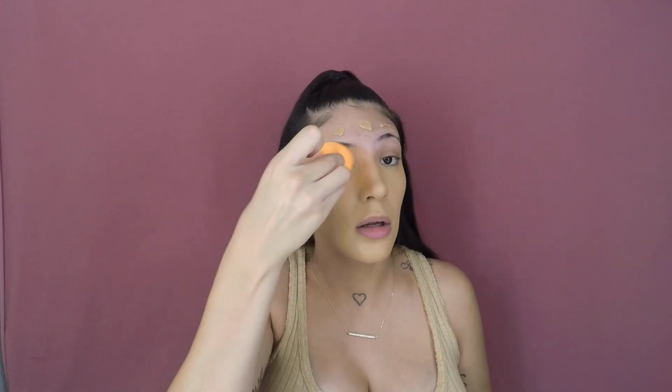Then you're always going to want to drag the foundation down to your neck, especially for me right now because this foundation is dark, so I want to blend it into the rest of my face. Get your ears, please always get your ears. I like to put the foundation on my eyelids as well. Some people don't like to do that, but I just like to have a blank canvas when I start.